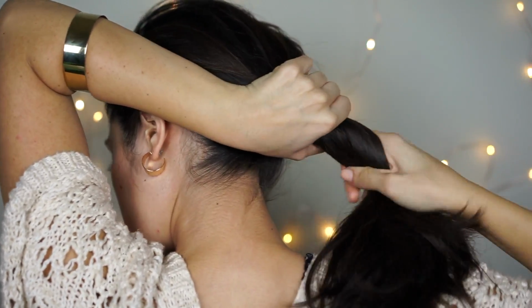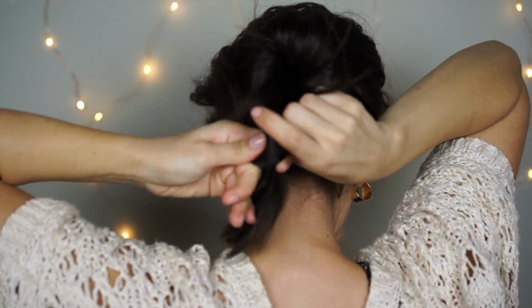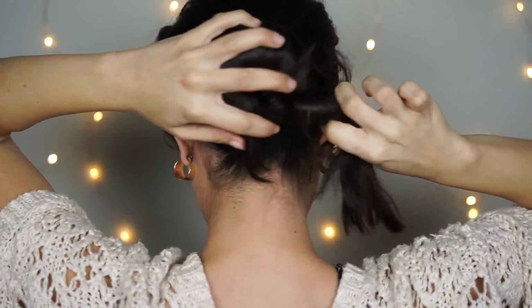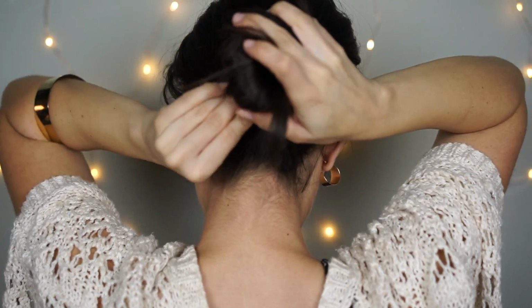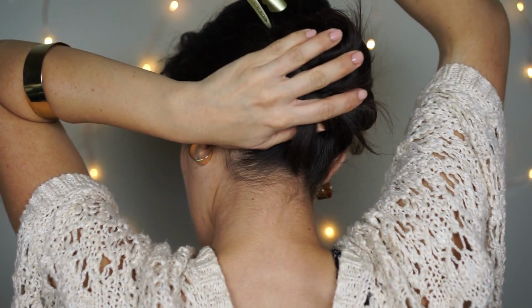And I'll leave the bun the entire time, and then right before I head out the door, I'll take the bun out and it just leaves me with some really nice beach waves. So I'm gonna toss it into a bun now, and then at the end of the video, I'm gonna take the bun out so you guys can see what the final product looks like.